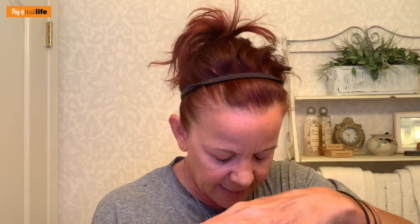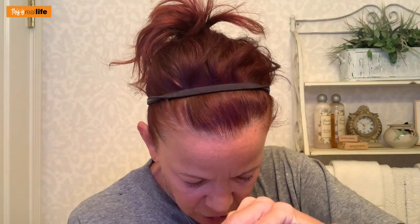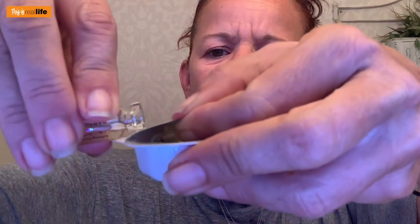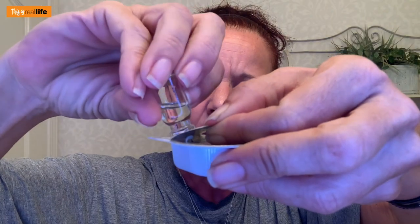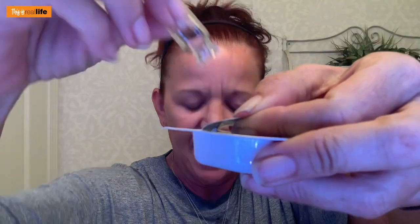Now for this, it says, peel the corner of the foil, pour all the contents of the lifting serum into the gelling solution. Okay, so there's just a little dotted line you can kind of see from there to there. I can't really see what's in there, but it made a little hole. And now I'm gonna pour this into this. Come on, why isn't it coming out? Oh, there it went. So all of that is now in there.